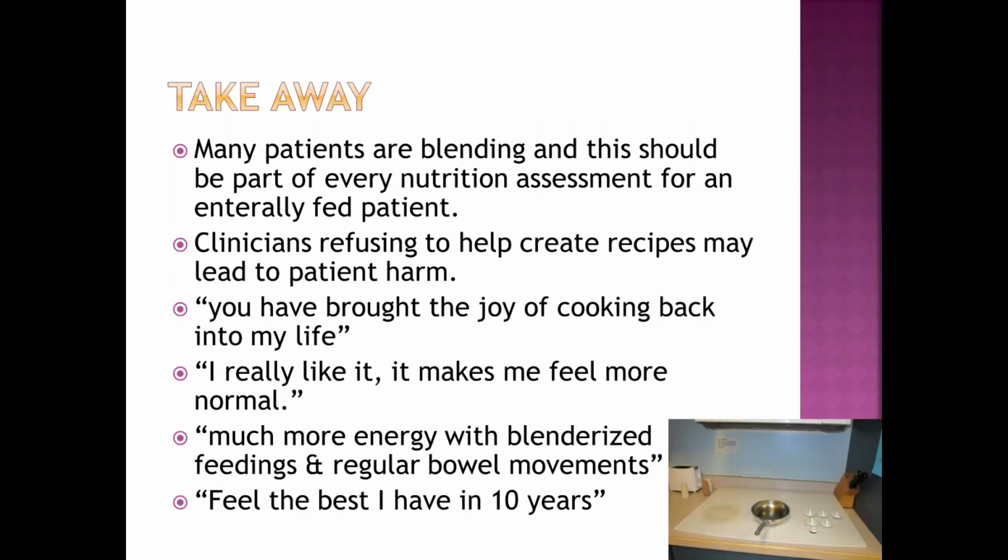So the takeaway for the clinicians is that we might be losing our patients if we are refusing to help create recipes, because they might be going to non-clinicians or just trying to figure out on their own how to create home blended recipes. So I really would encourage this to become part of a nutrition assessment where you're asking, okay, you told me you're taking X formula, this amount of water, these medications. Do you put anything else through your feeding tube, like smoothies or blended fruit or Gatorade or anything like that, just to get the story started and help build that rapport?